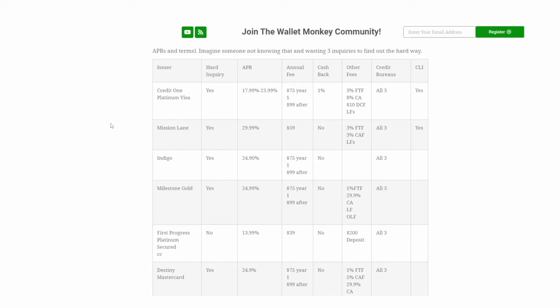So all of these, except for First Progress, do pull your credit, because First Progress is a secured card. And their APRs are usually higher. Like if we look at this category here, we're getting up to 30% on some of this. But it's technically more than 30% because you have to factor in other things, like, for example, the annual fee. Now even big banks do annual fees for some of this, but they're also giving you cash back, they're giving you rewards. So a lot of times you find that it either levels itself out, or maybe you're coming out ahead still a little bit, right?